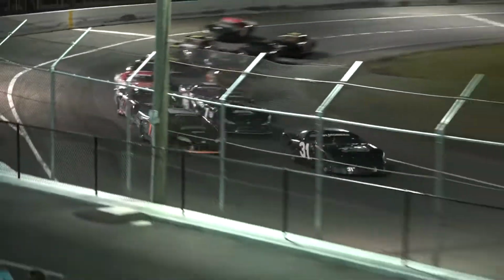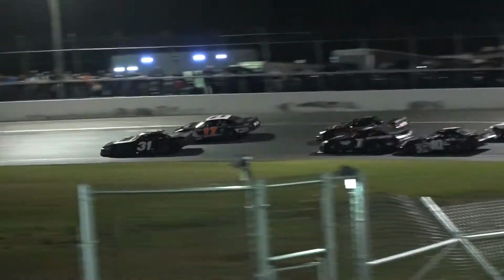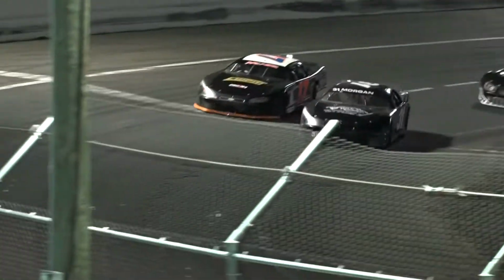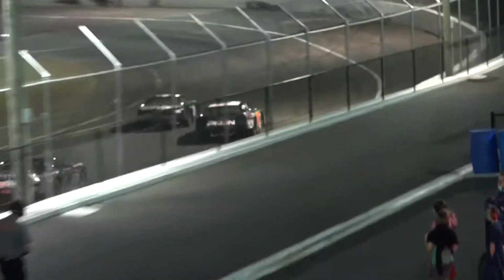11 to go. Green is out. Palmer, like popcorn, pops out to the lead as they go down into turn 1. Off the second corner they come, and they drag race down the straightaway, Palmer up on the outside, trying to get to the top of the leaderboard. The Jazz hands are out. 10 laps to go as they cross the stripe. Morgan sets the pace. The battle right now is for 4th.